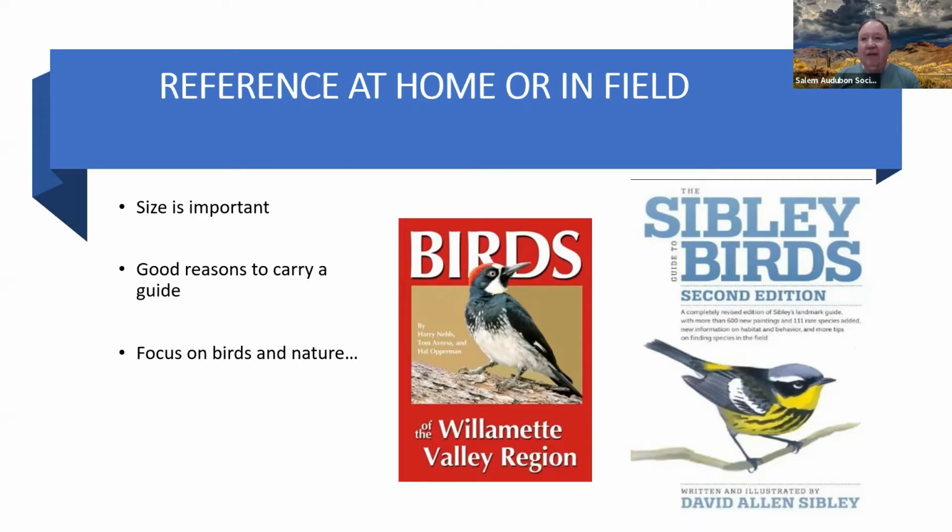There are good reasons to carry a guide. Personally, I don't. I use the guides on my phone when I need them. But I think, again, it's a person's preference, whether you like carrying a guide. I like to focus on birds and nature. So I try not to go to my guide too much. We'll go into that a little further later on.